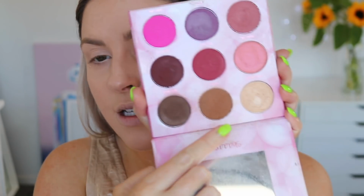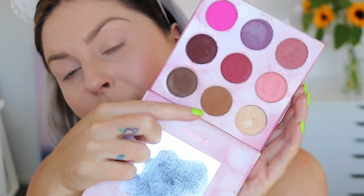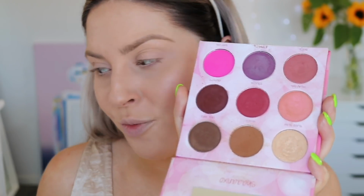Like the eyeshadow, I don't go hard on eyeshadow on an everyday basis. So the color I love is something like this, which is Need You. This is from the Remix palette, Shaaanxo Remix palette. You don't have to use this one. Any kind of neutral brown will do the job.